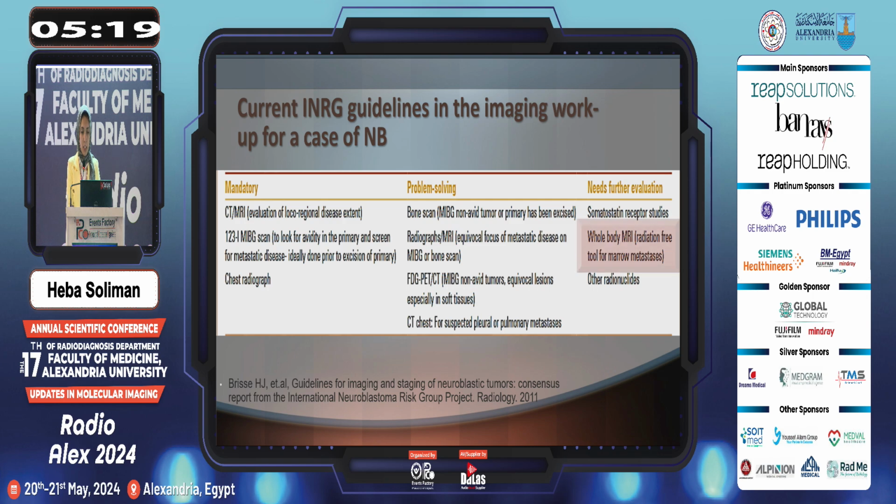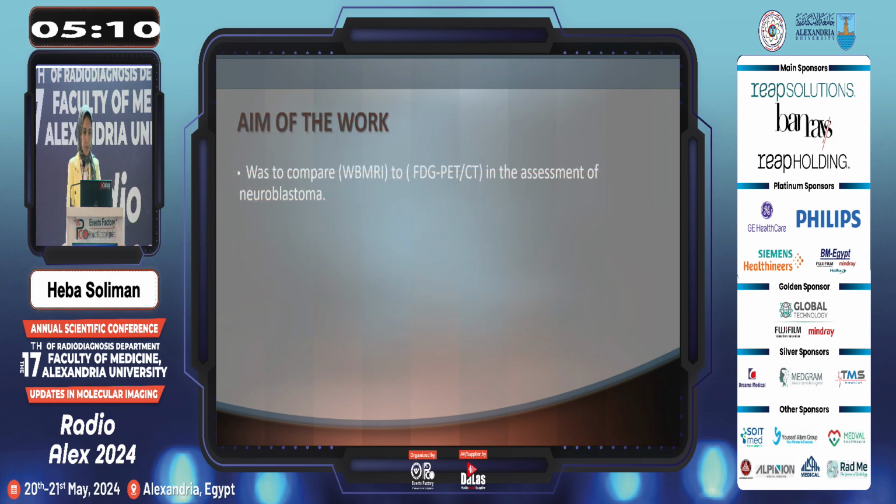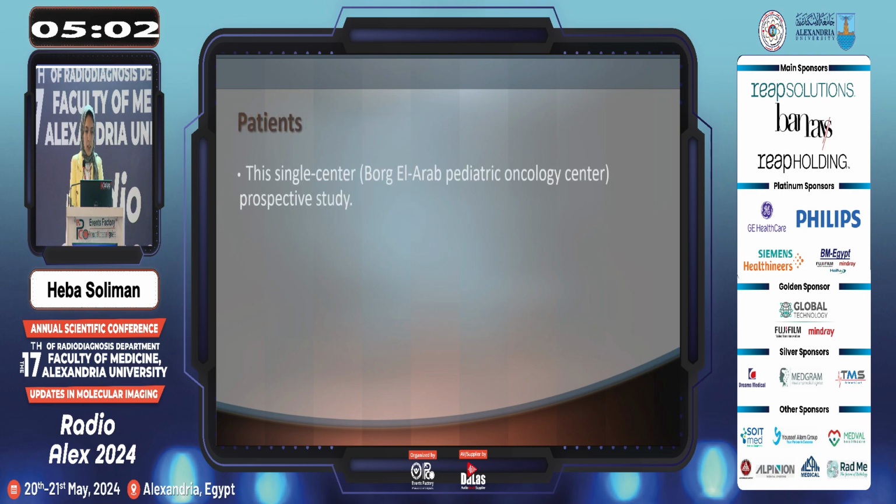What needs further evaluation, as stated by the INRG, is the whole body MRI, so it was the topic of our research, to compare the whole body MRI to the FDG PET-CT in the assessment of neuroblastoma. This study was performed in Burj Al Arab Pediatric Oncology Center.